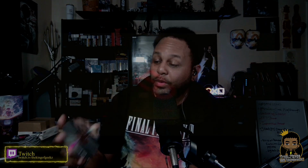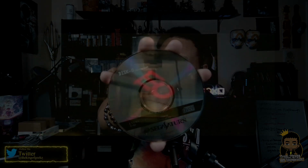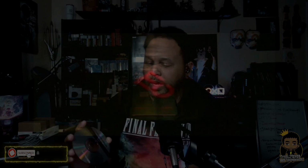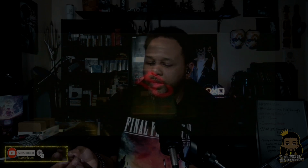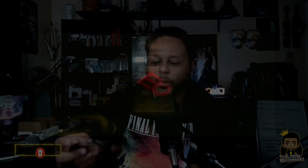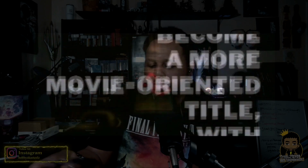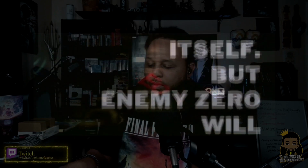This one has 4 discs. It's crazy, 4 discs. But the cool thing about them is that it comes with a disc 0, right? And the disc 0 is not even the game. It's just basically like the soundtrack, or what you would call the opening theme sequence, and movie clips and things like that. So I thought that was kind of cool.